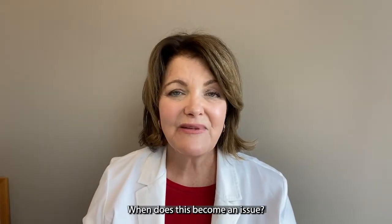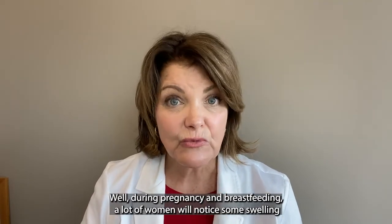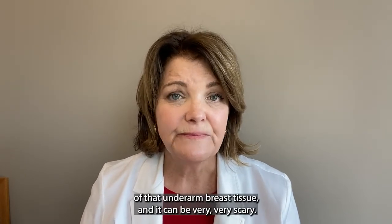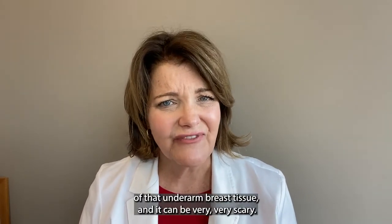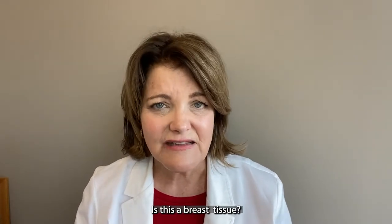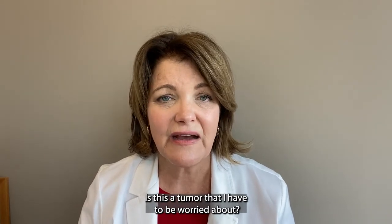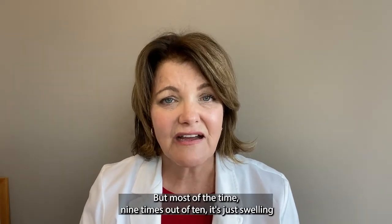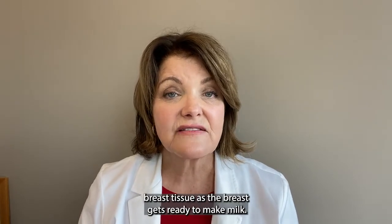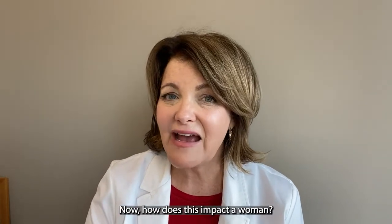When does this become an issue? Well, during pregnancy and breastfeeding, a lot of women will notice some swelling of that underarm breast tissue. And it can be very, very scary. It could feel like, is this a lymph node? Is this breast tissue? Is this a tumor that I have to be worried about? But most of the time, 9 times out of 10, it's just swelling breast tissue as the breast gets ready to make milk.